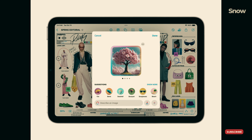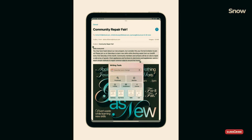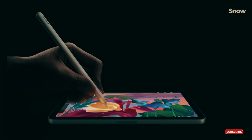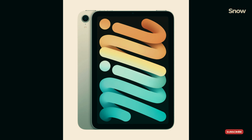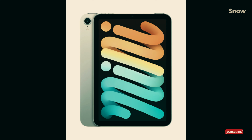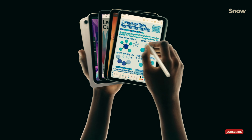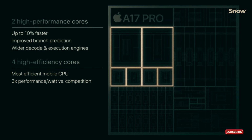Say cheese. The iPad Mini 7 has stepped up its camera game with a 22 megapixel ultra-wide front camera and a 12 megapixel wide back camera. Perfect for video calls, selfies, and even document scanning, thanks to some nifty machine learning tricks. So whether you're snapping pics or scanning important papers, it's got your back.